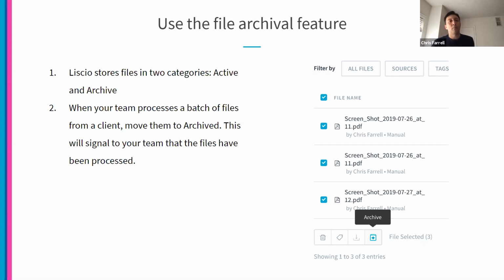What's important to know about our file section is that we have really two categories, active and archive. On the right-hand side, you can see filter by all files. And under that, if you want to see only active files, you can click, actually, no, sorry. On the far right, you'll see active and archive. So it's not on the screen.